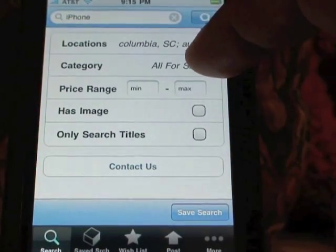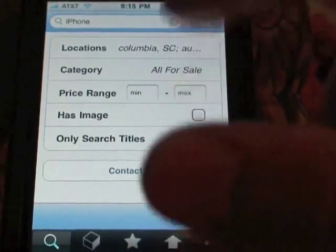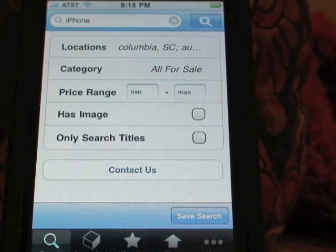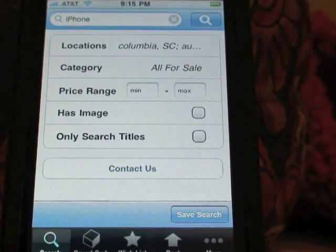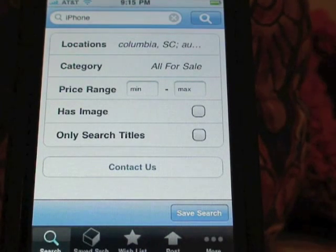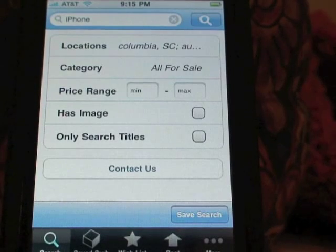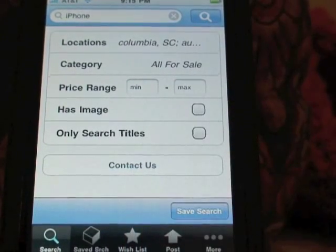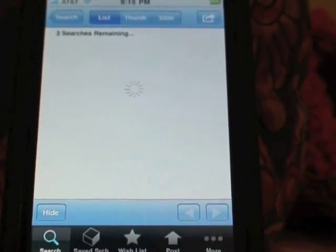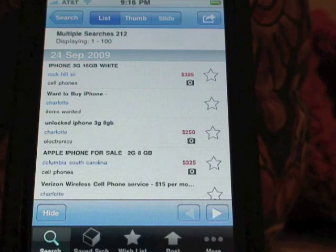Now that we've got our location, we gotta choose our category. I'm gonna leave it in all for sale. The price range I will leave blank. Normally when I go on Craigslist, to avoid the clutter, depending on what I'm searching for, I'll click has image only. That way only the things with image pop up and I don't waste time going through the plethora of results for what I'm here for, the iPhone. Okay, so let's leave this the way it is and click on search. And you can see how fast this actually comes up and pops everything up for you.